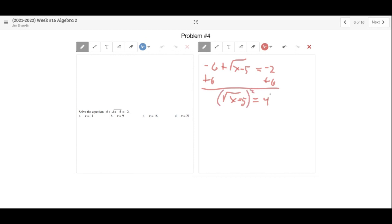It's isolated, so I'm going to square both sides. So I'm left with x minus 5 is equal to 16. Add 5 to both sides. I end up with x equals 21. Now, I don't have to check my answer. Why not? Because they don't have no solution down here. So I know it has to be a solution. So I'm going to go with x equals 21, or letter D is correct.